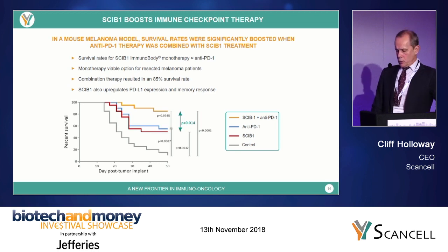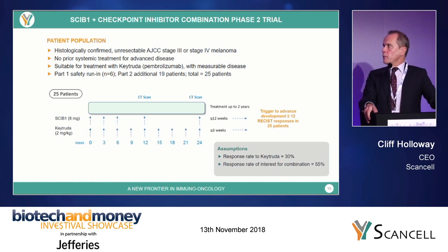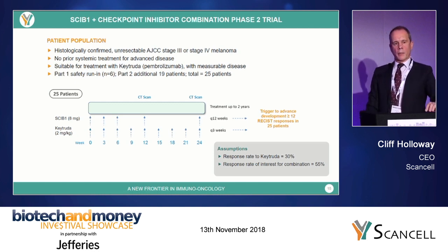So our objective now is to advance SCIB1 into a combination study. We'll be evaluating it in 25 patients. This study will be led by Keith Flaherty at Mass General in the United States. It will be under an IND. We anticipate starting the study in 2019. And to evaluate the clinical relevance of SCIB1 in conjunction with standard of care, which will be Keytruda in this case, so combination. And so the idea here is that the response rate from Keytruda is about 30%, and we anticipate to boost that overall response rate to about 55% plus.